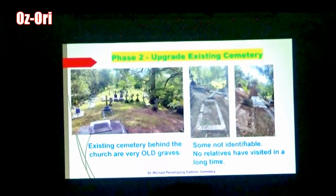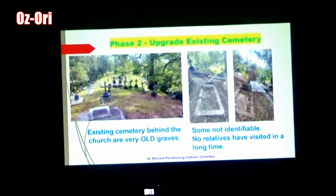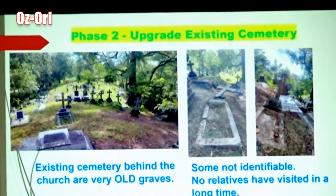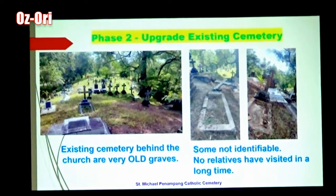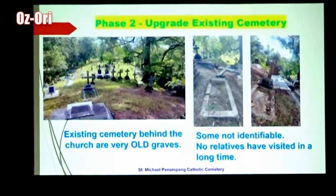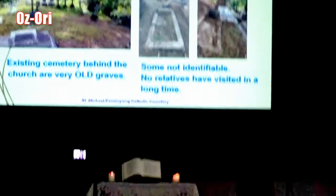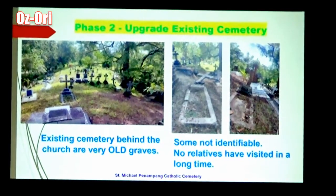Now when you see the picture, what do you feel? I tell you what I felt. I felt sad, because these people have been forgotten by their relatives, by the grandchildren, or even their great-grandchildren. I'm sure that their children will not have forgotten them. Yeah, but the grandchildren or great-grandchildren.